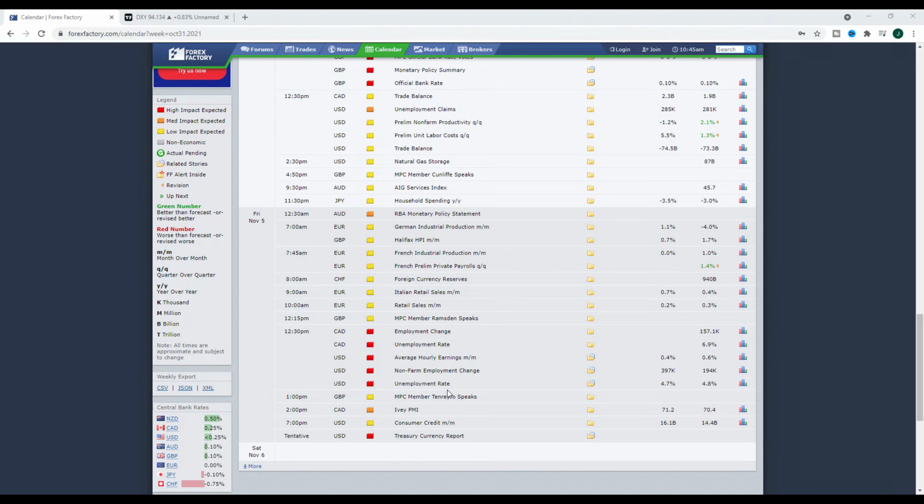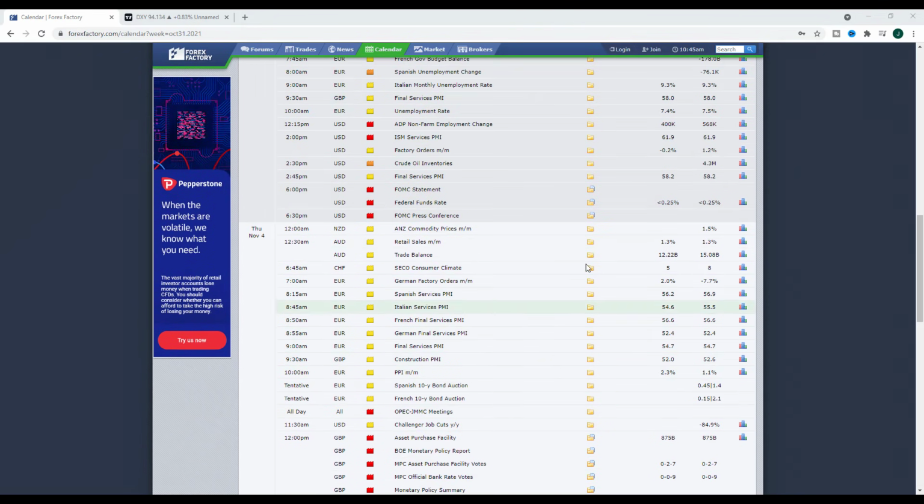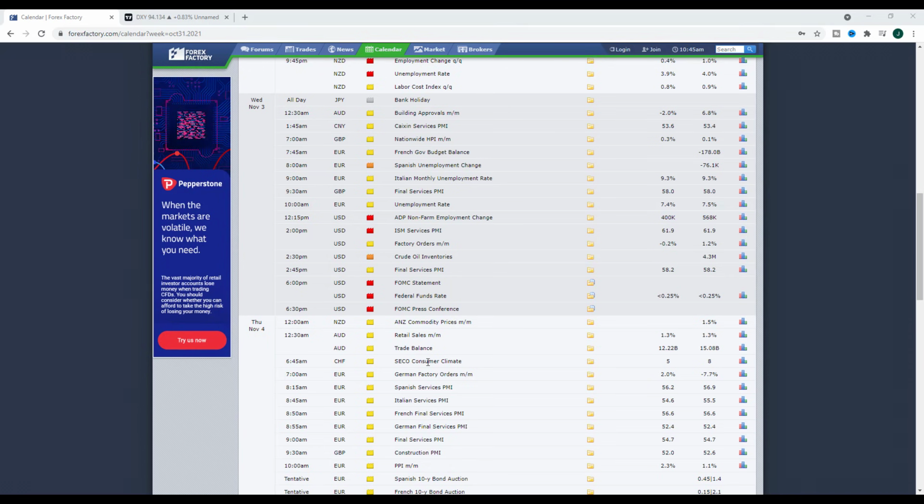However, the interest rate decision out of the US on Wednesday is likely to take priority and precedence over the NFP data coming out on Friday. So I don't think we're going to have to wait all the way into Friday to see moves in the dollar pairs. I think the moves are going to start in the dollar pairs and possibly in other pairs as well from Wednesday onwards once we have FOMC out of the way.